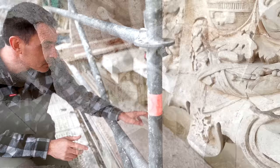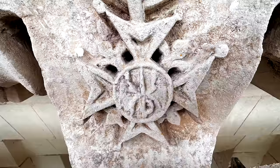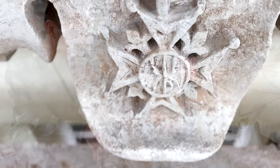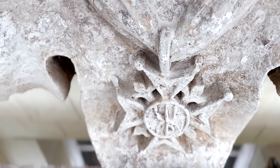Then if we look down further, we come across this cross. It's the cross of St. Louis. And the Cross of St. Louis was an order awarded to retired French military officers. It was created by Louis XIV and it was named in honour of the only French king who became a saint, Louis IX. So this, again, attests to Monsieur Achard de la Haye's status as a retired officer.